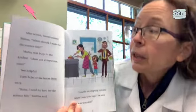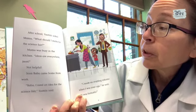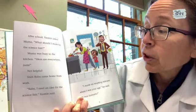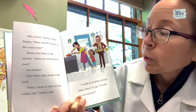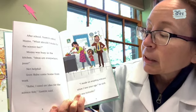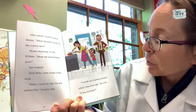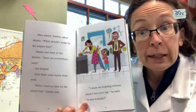After school, Yasmin asked Mama, "What should I make for the science fair?" Mama was busy in the kitchen. "Ideas are everywhere, jaan." Not helpful. Soon Baba came home from work. "Baba, I need an idea for the science fair," Yasmin said. "I made an erupting volcano when I was your age," he said. "It was fantastic."